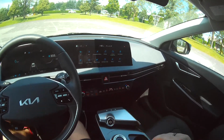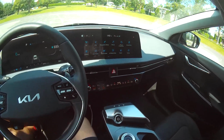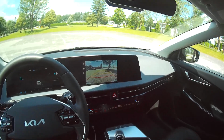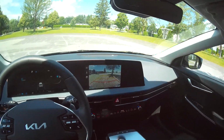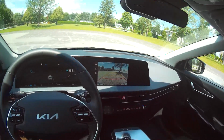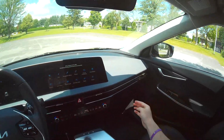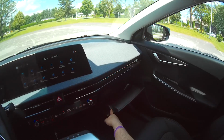seating controls here. But if you press this button, you can see it's a park button, and you can actually have your camera on. We can see Niall in his Kia Sportage right behind us. He's actually going to be giving us a little tour because I have no idea where I am. So we'll go there, and we'll just go here.